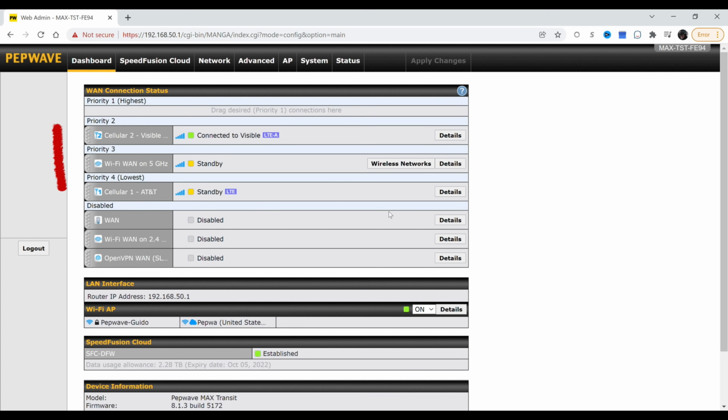Now you can see up here we have priority 1. Right now I don't have anything in there. We have priority 2, priority 3, priority 4. This is where you are able to select your various internet sources and prioritize them into what you want the router to turn to first. Right now in priority 2, we have our Visible SIM card. We've made that the highest priority. Wi-Fi WAN on 5 gigahertz down here in priority 3. That is our campground Wi-Fi source. And right now in our lowest priority, priority 4, we have our AT&T SIM card.